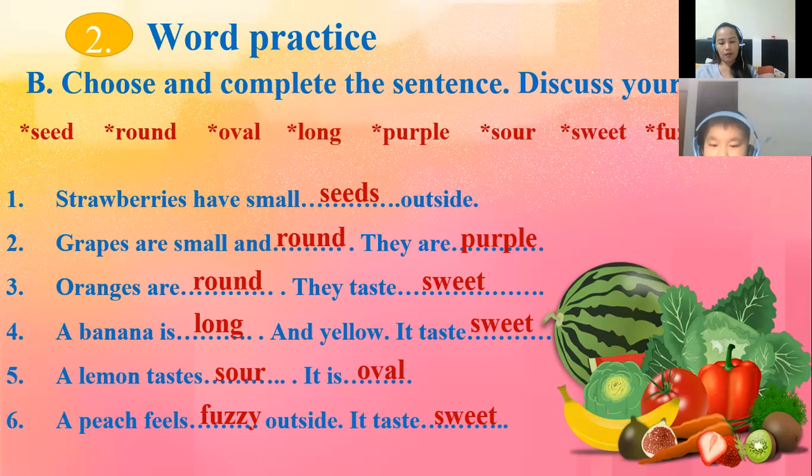Strawberries have small seeds outside. Grapes are small and round. They are purple. Oranges are round. It tastes sweet. Bananas are long and yellow. It tastes sweet. A lemon tastes sour. It is oval. It feels fuzzy outside. It tastes sweet. Okay.